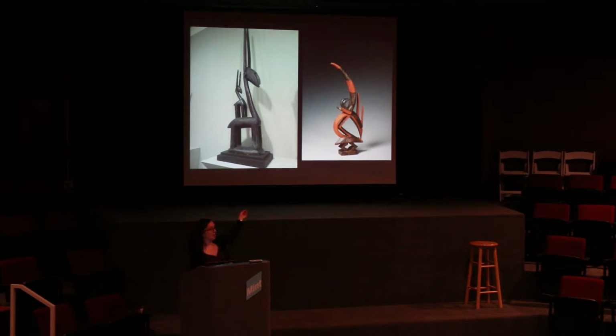And then you can see that there's a difference in technique here, where these horns slope back, and these horns are erect. That's a gender difference. This is a male Chiwara. They come out in pairs, as you might have seen. Those horns are the horns of a roan antelope. This is a female Chiwara. It has the horns of an oryx.